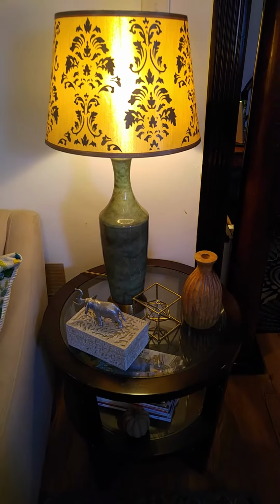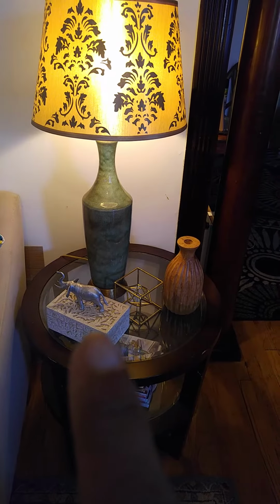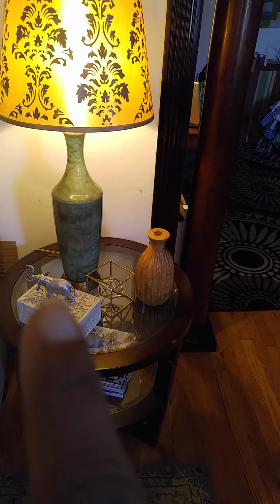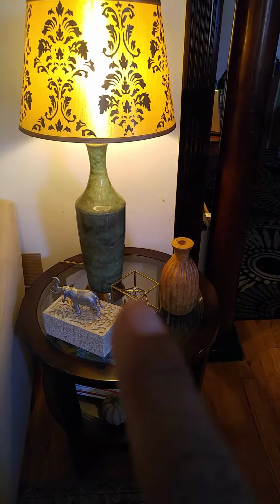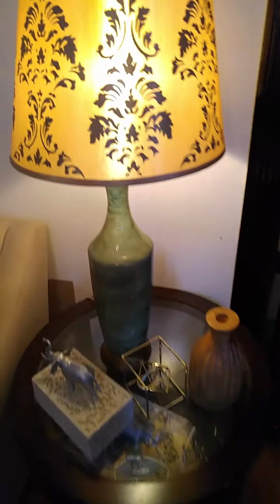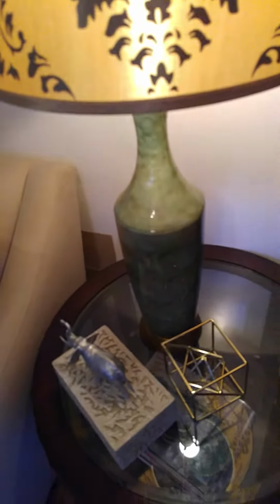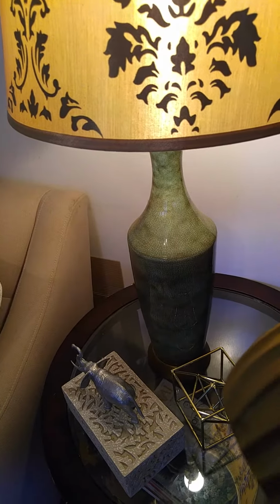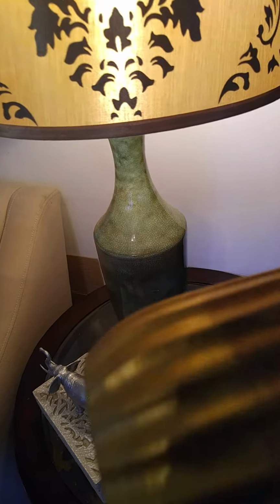And then I have this piece I bought from Ross, and I keep remotes and stuff in there. Of course, that came from Dollar Store, spray painted. That came from Marshall's. This came from Target. I was experimenting, and I spray painted the bottom gold. Maybe I need a brighter gold so you can actually read it a little better.